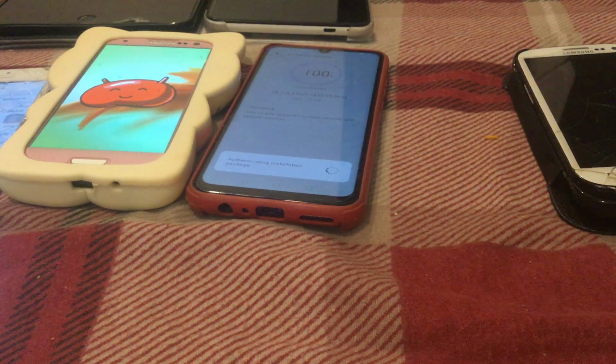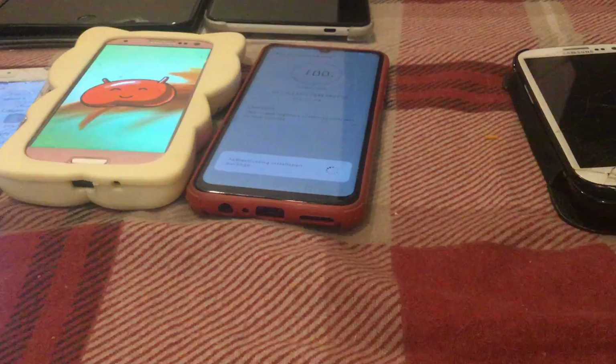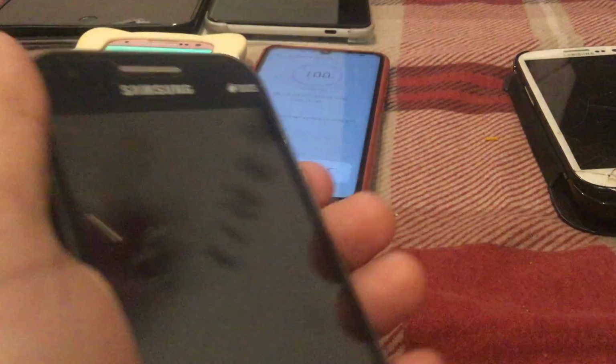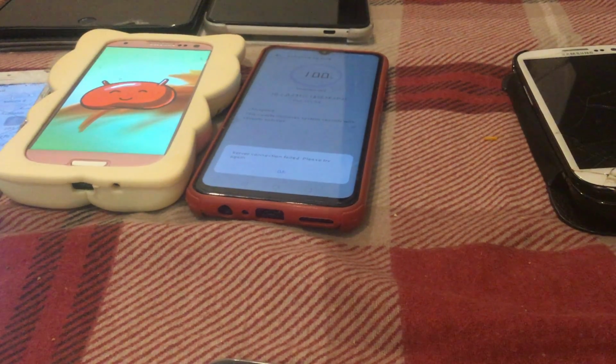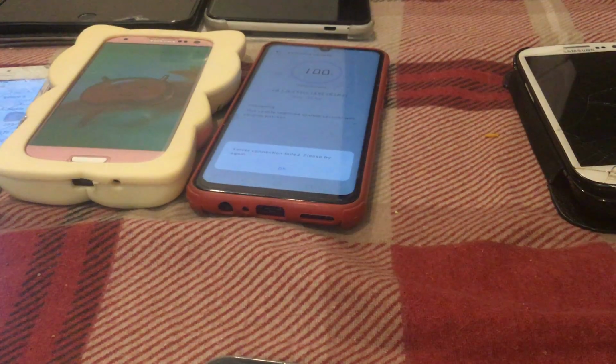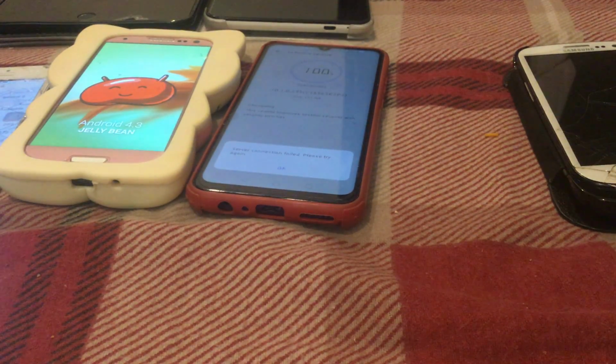Samsung. How much is this? Discover 7%. So what do we have here? Samsung. So let me just take off that one and put it on the Samsung J1. Look at the Samsung.